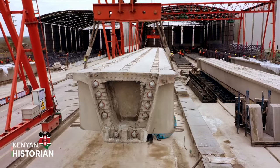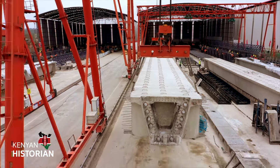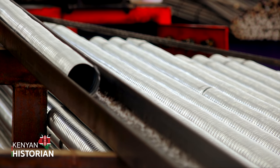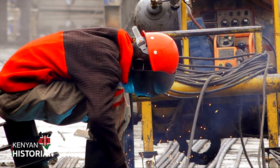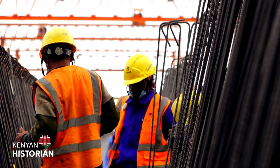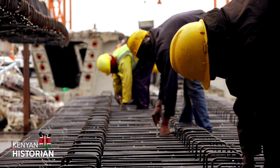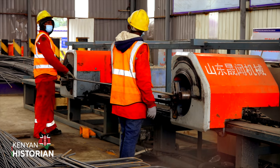Today, we take you to the factory floor where pre-stressed beams used on the expressway are produced. It starts here. These builders are building the reinforcement cage using steel. They start by cutting and bending of the steel bars.